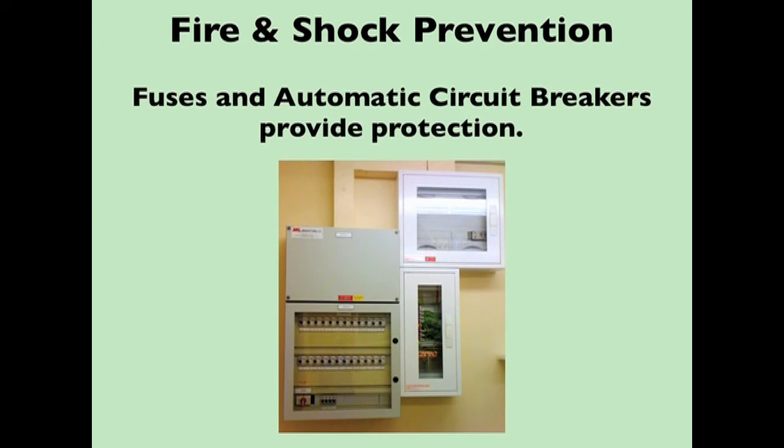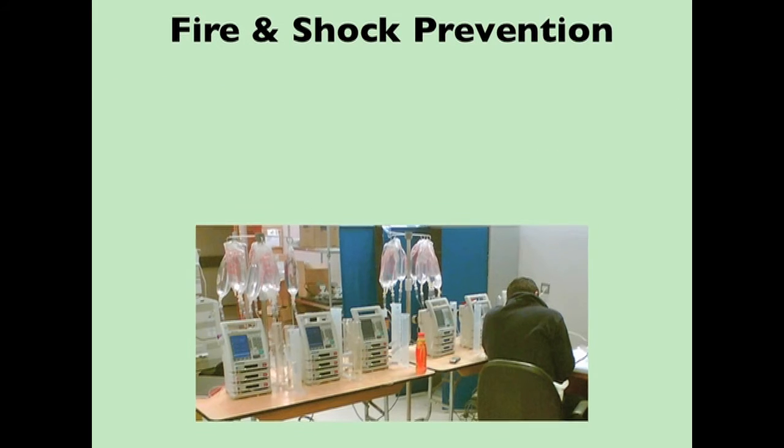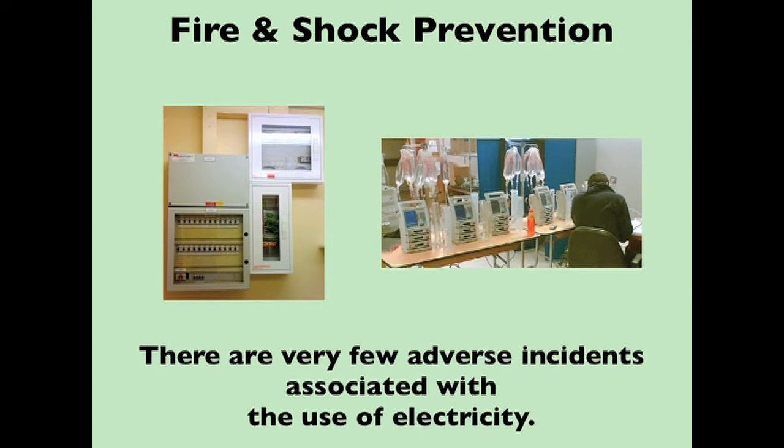In the next section we look at how we can prevent these from occurring. The fuse boards and circuit breakers used throughout the hospital are designed to trip out or turn off the electrical supply if the electricity starts to go astray. This prevents fire and shock. Also, the medical devices used throughout the hospital are designed and built to stringent safety standards, and they're regularly checked. Together, these ensure that the environment in which everybody works is electrically safe, and thankfully there are very few adverse incidents associated with electricity in the hospital.